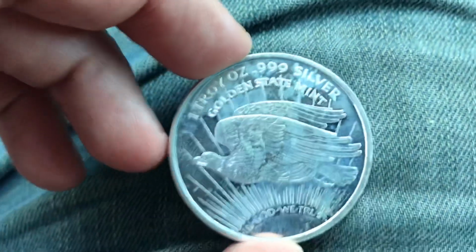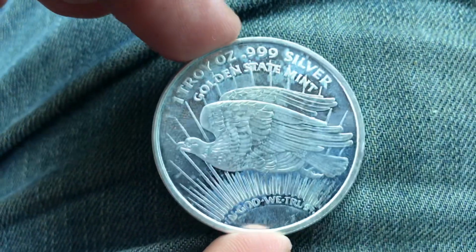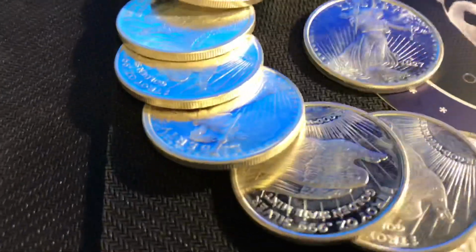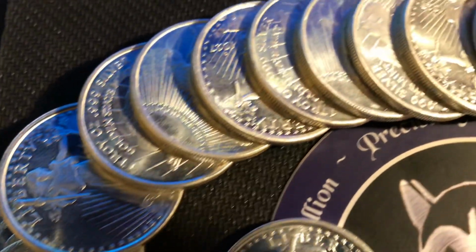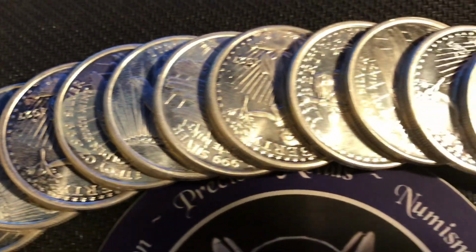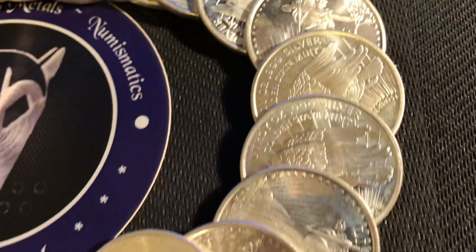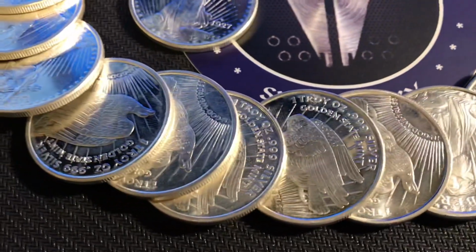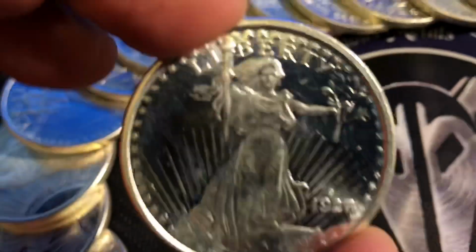And he had a little bit. He had like a tube and maybe a Morgan, a Peace Dollar, a couple other pieces. So needless to say, I couldn't pass up on a good deal. I went back and I picked up the other 28 of these pretty stinking awesome Golden State Mint Gaudens. Lady Gaudens is what they call them. But yeah, he had 29 on hand. If he had more, I probably would have picked those up too. And he did sell me the rest of them at $26 a pop.